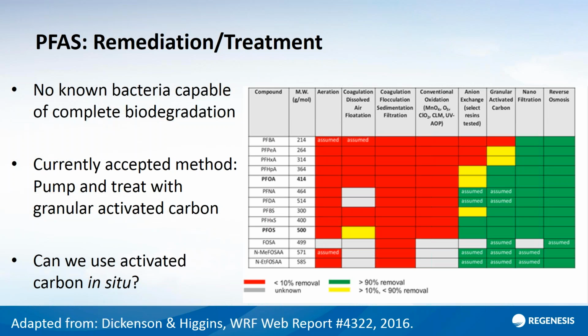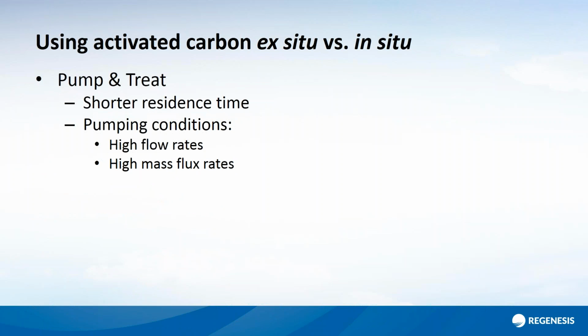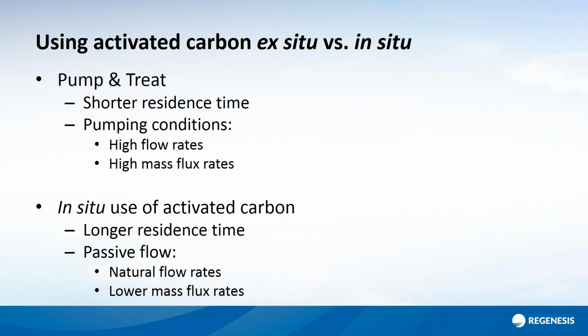And before I jump into too many more details, I would just like to preface this idea that when we're talking about using activated carbon ex situ versus in situ, we are looking at some different types of parameters, really looking at different types of flux rates that are going through those. So in a pump and treat system, you're obviously under pumping conditions, which means you have high flow rates, high mass flux rates, and a general shorter residence time in those beds. Whereas if we can use activated carbon in situ, then we're looking at using the natural flow rate of groundwater and an overall lower mass flux rate and a longer residence time or interaction with that activated carbon. So I just wanted to point that out at this point, and then we'll go from there.